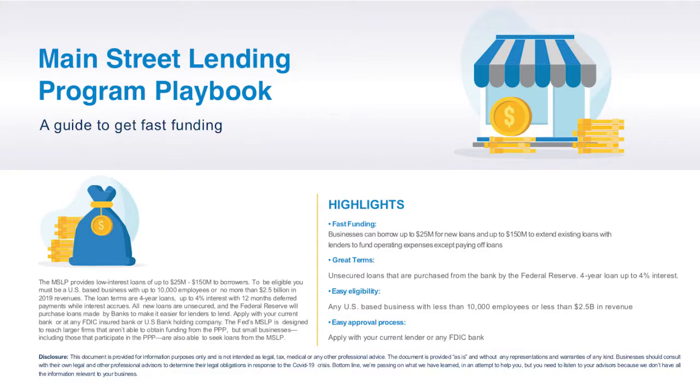But they're also great terms for the lender because the government's buying 95% of them. So you have very little risk for the lender. It's not too hard to be eligible. It's actually easier than the PPP and the EIDL in that you can have a business that has 10,000 or less employees or 2.5 billion in revenue or less. In either of those categories, you're eligible. And the approval process promises to be fast and easy. We'll see. But the good news is you can apply through any FDIC bank that's participating, which are likely a lot of the big banks that are already participating in the PPP.